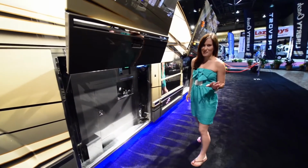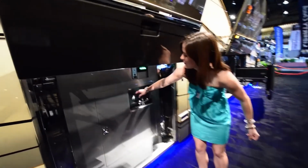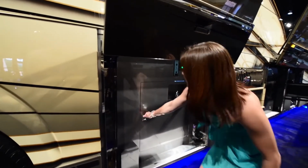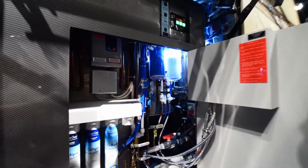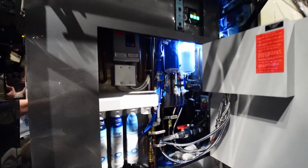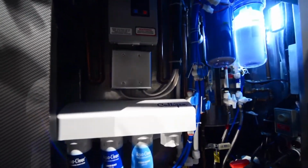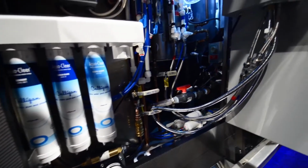So, my favorite part about the outside, even cooler than the 60-inch TV, is this fancy little sink right here that just looks like an outside sink. But then you open this secret portal, and it's an entire water filtration system, which is probably the coolest thing I've ever seen. I'd pay $2 million just for that. Yeah, I bet. On the outside. $2 million. That is absolutely amazing, though. Just the amount of detail that is in this coach, like this water filtration system, is absolutely amazing.